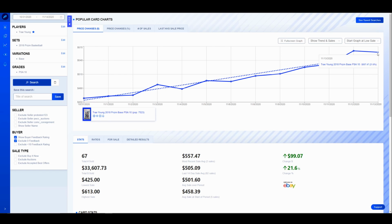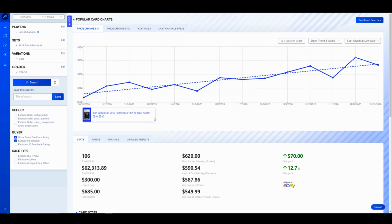And once again, Trae stuff is up pretty much across the board. His Optic is up, his Select stuff is up, Donruss, Hoops, all that stuff trending in the upward direction on pretty much all the charts and graphs. So if you want Trae, still plenty of time to buy in. You definitely missed the bottom over the last few weeks, but still plenty of room for his stuff to go up all around.